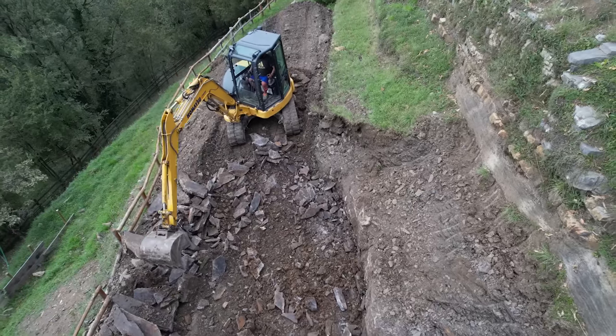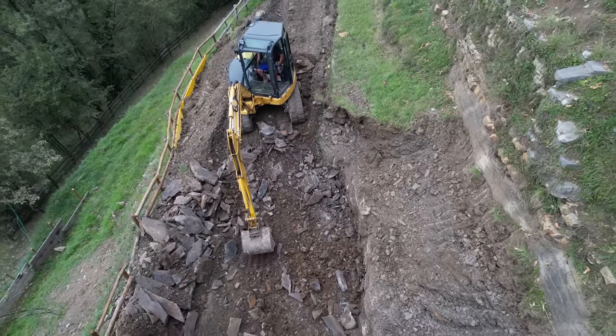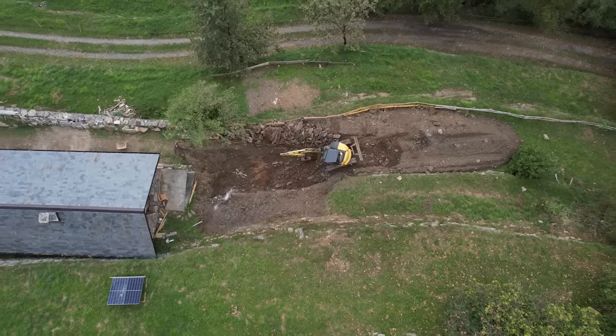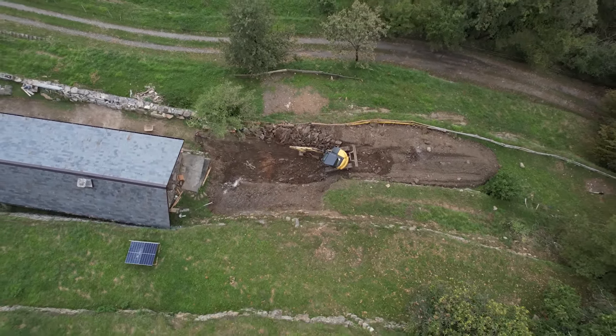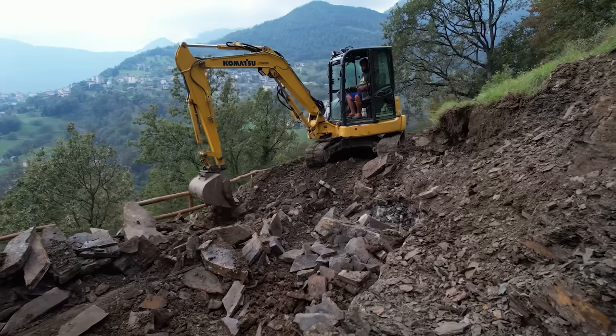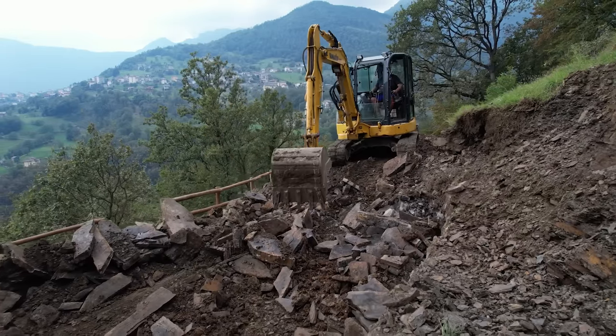But in the long term, this spot is actually going to be where we are going to have our outdoor kitchen, our seating area. So we're actually digging down to make it flat and digging back into the mountain, so we have room for these supplies now. And then later, we're going to have this as the heart of the property where we spend the majority of our time.